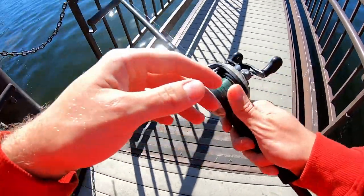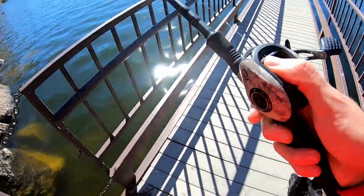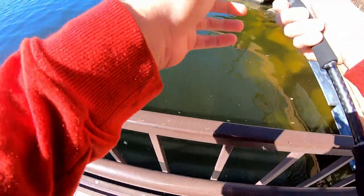All right, everybody, Geek here. Finished my turn in the kayak, didn't get anything, but I found this juicy little dock here. So I'm gonna try to catch something. That's not gonna cut it.